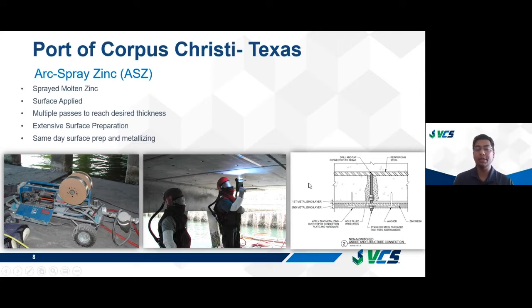The schematic on the bottom right shows a couple of zinc layers sprayed on the concrete surface, and then the system is connected to the reinforcing steel through a rod and a plate. This provides the electrical connection between the anode, which is the zinc, and the steel, which we are trying to protect.